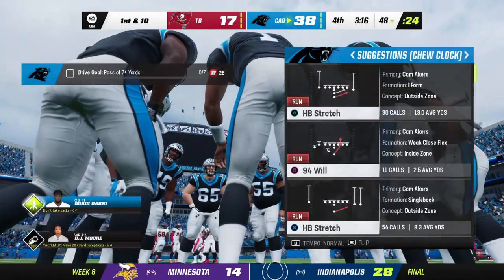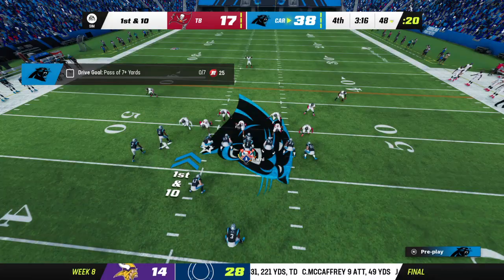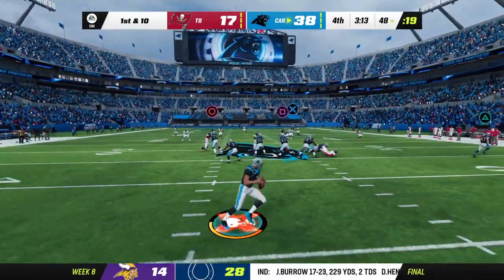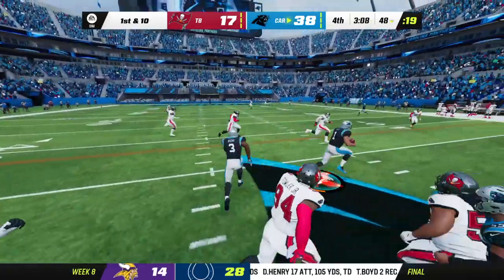Possession of the football goes over to Carolina. Well, they don't really need the points here, Charles, given what we're looking at on the scoreboard, but they've scored on 3 consecutive possessions, 3 consecutive drives, and I'm sure that they would like to keep that streak going here and continuing to pour it on.